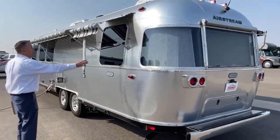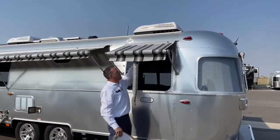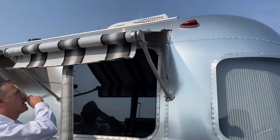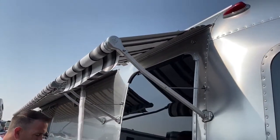You do have more window treatments back through here. So again, that works just like the back one. And again, all covered up in here to protect your fabric. And you also have little locks on these that secure them when you're traveling.